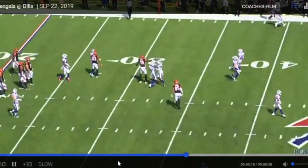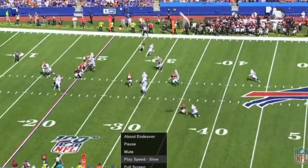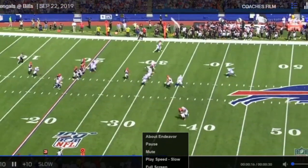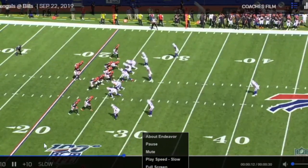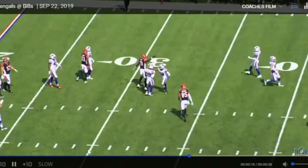We do have an underneath route coming in just a little bit later than that from Tyler Boyd. That does appear to be at least a little bit more open, at least to where he would have been able to catch the ball. But he's probably getting tackled basically immediately, and it would have been a miracle if he converted that first down. So what it comes down to is Bengals aren't picking up the pressure.